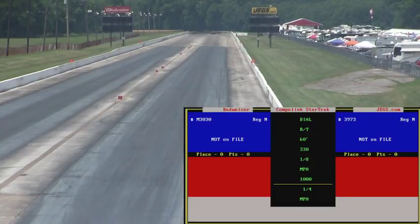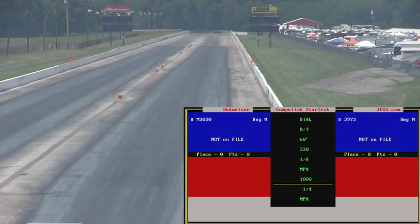Another Bantam bodied altered over there in the left lane. Out of the rod shop, it says.